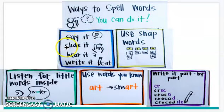Say it, slide it, hear it, write it. So if I'm trying to say cat, I'm going to say it, cat. Slide it, cat. Hear it, cat. And then I'm going to write it. Or I use my snap words or my word wall words. They're broken down by alphabetical order. You can see A, B, C, D.